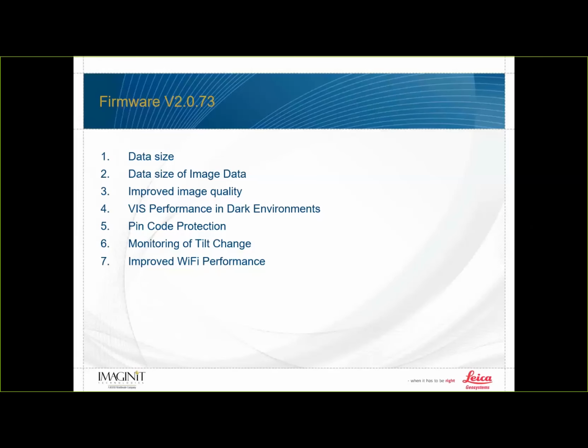We'll take a look at some comparisons of data collected before the firmware update as opposed to data collected after the firmware update. And I think you'll be rather surprised and hopefully rather excited about some of this stuff if you haven't already noticed it, right?